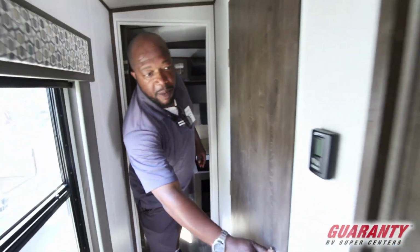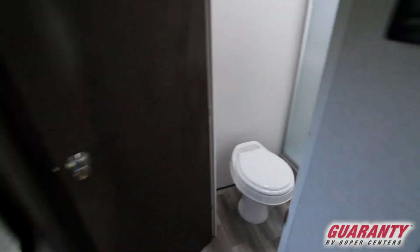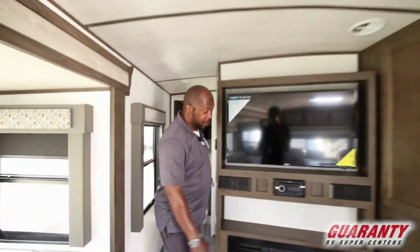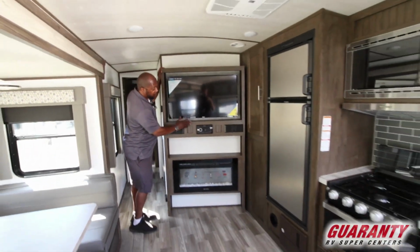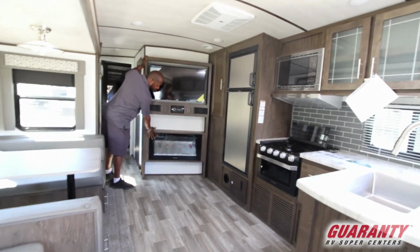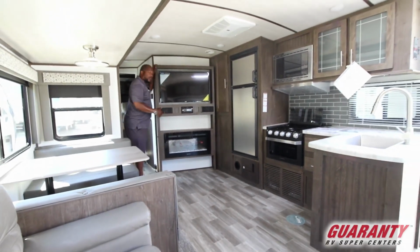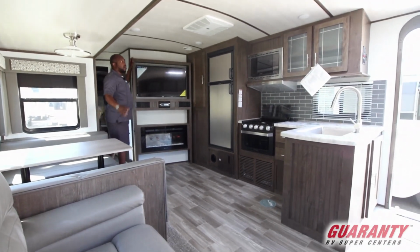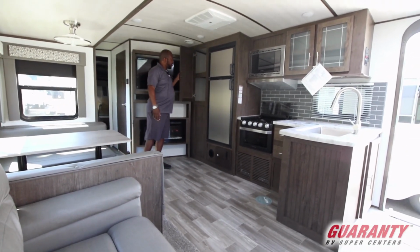Then if you come into the bathroom, check that out. Look how big that shower is. Tons of stuff, places for all your toiletries. Then you come over here, you have the entertainment, Junction TV, Junction stereo, and you have the nice fireplace here that runs off electricity, so it will not use propane to warm it up in here. You have more storage here.